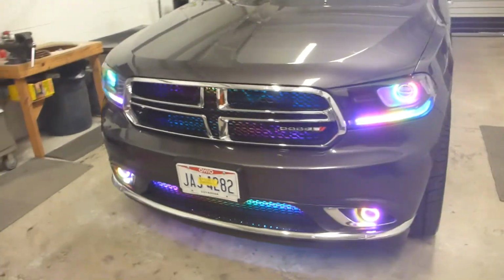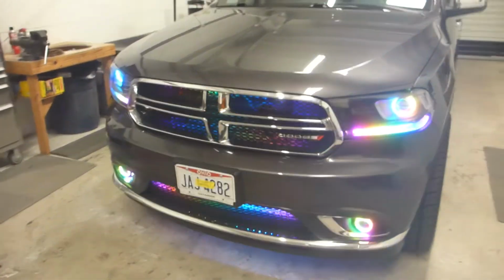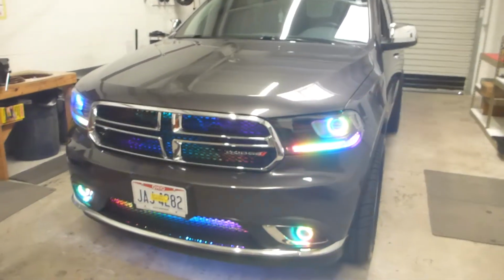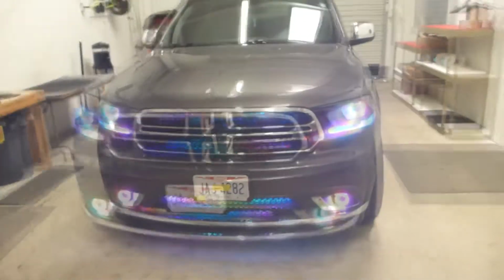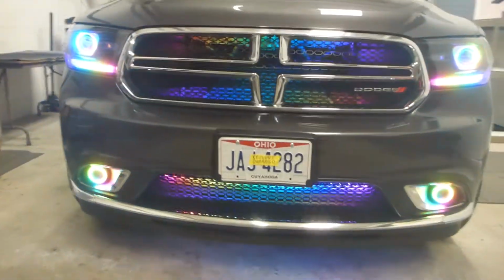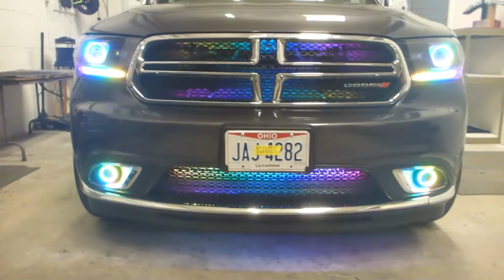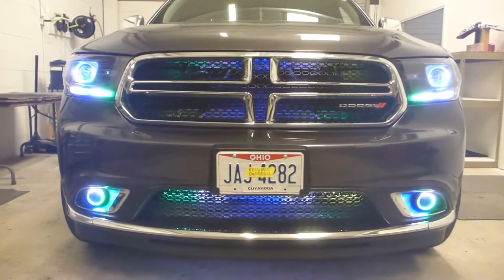So obviously we have the headlight builds accompanied with the fog light Flow Series halos that I had shown you previously on that build video. But while he was here, I also did Flow Series strips in the grille, the upper and the lower grille. And what makes this particularly interesting is, again, I'm a huge fan of indirect lighting for grille lighting. Cool, there we go. Now we're on auto mode.